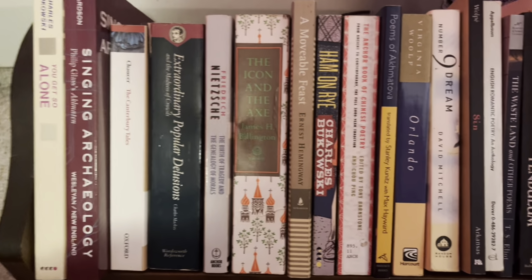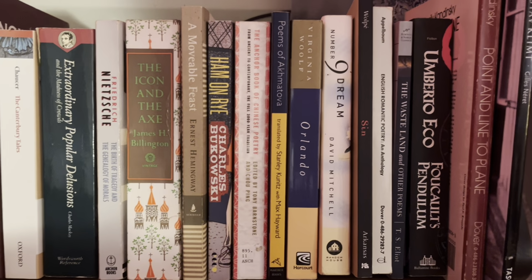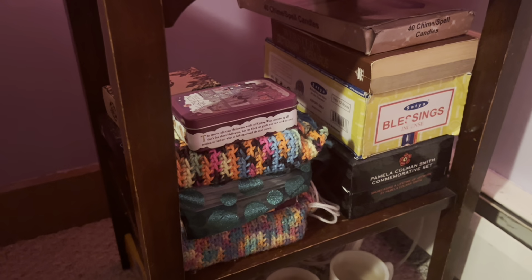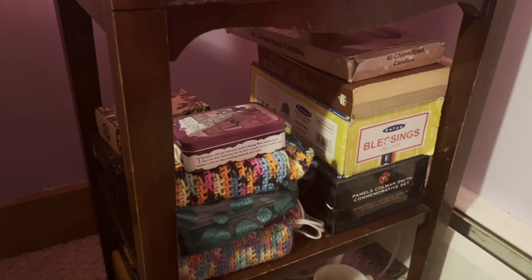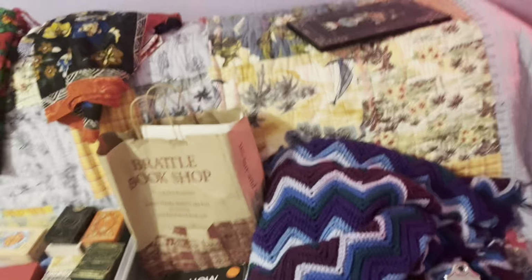I'll just let you peruse. These are some of my books. I have books in every room of the house, so I'm not going to be able to show you everything or talk about them. Down here, these are some of my daughter's decks, and I don't know why I have these Strawberry Shortcake mugs down here. Why are they here? I don't know. I think I was afraid of them getting broken in the cupboard downstairs. We had a lot of kids here one day.